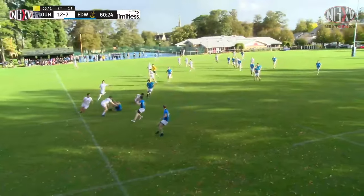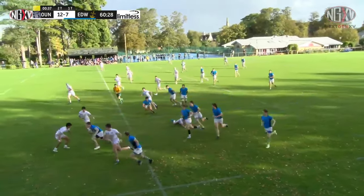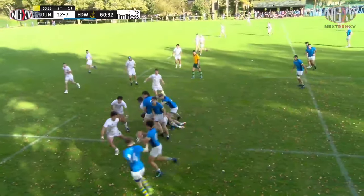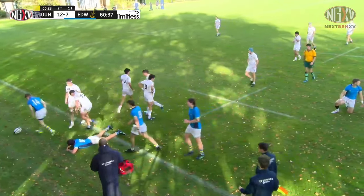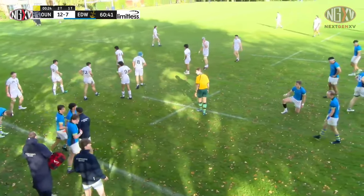Teddies still going. Perhaps the pass should have gone. Still the opportunity might be there for them. Goldsmith takes it on. Down the blind side they come again. There's Goldsmith there, driven into touch. That's great territory game, boy.